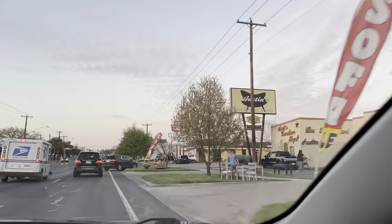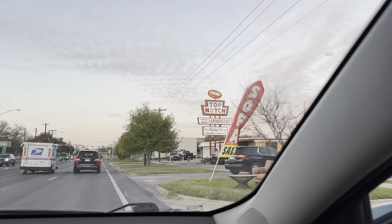You know how to park right up here? Park right up here, maybe.